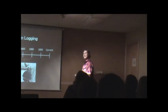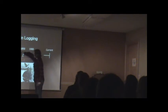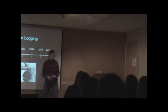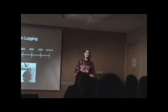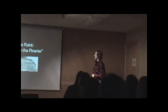So you guys got kind of the early logging history in Wisconsin. So nice job. The Wisconsin logging actually took place from about the 1830s to the 1890s, a little bit early in the 1900s itself. The peak year was really 1899. So why we're all here today is because Stevens Point is known as the gateway to the Pineries.